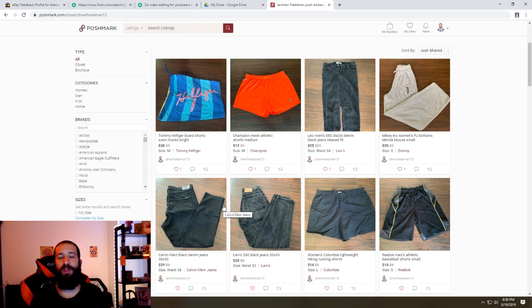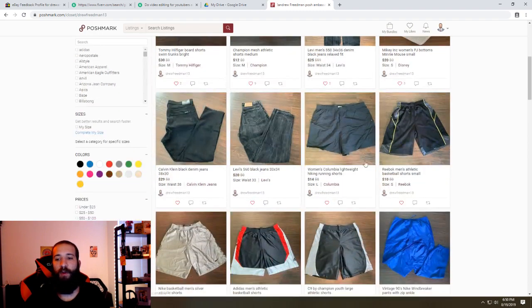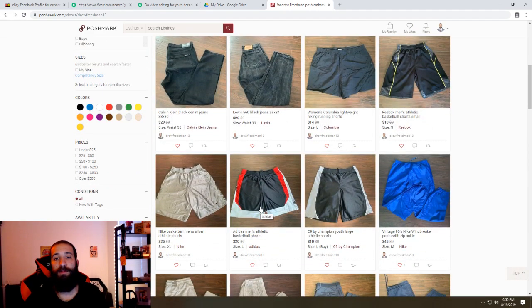The bundle feature is really cool because people can go into your store and add multiple products. Like if they want these Reebok basketball shorts and these Adidas basketball shorts, and I have them listed for $10 and $20, they can offer me $20 for both pairs, and I might accept that offer to make 2 sales, technically, going to the same person.